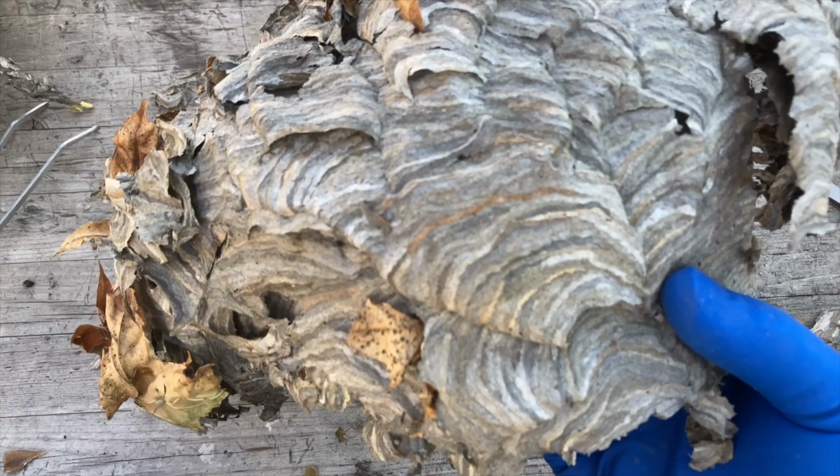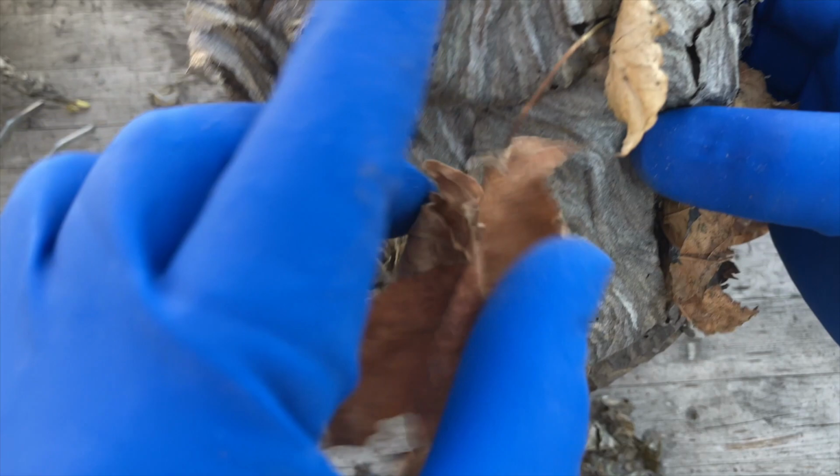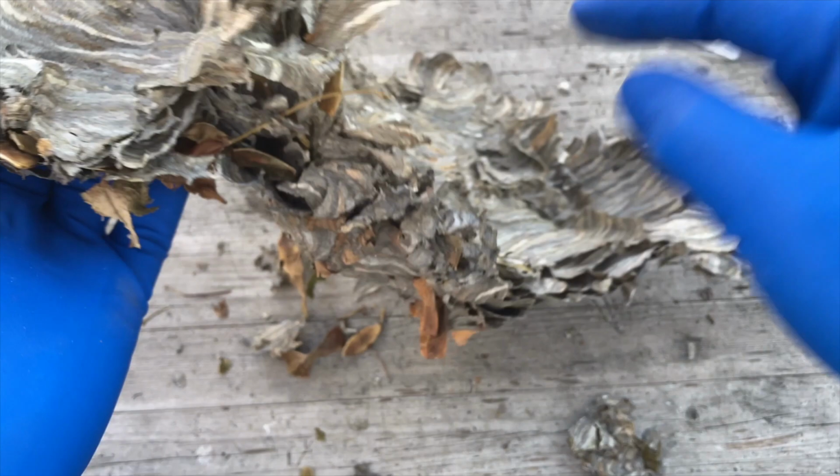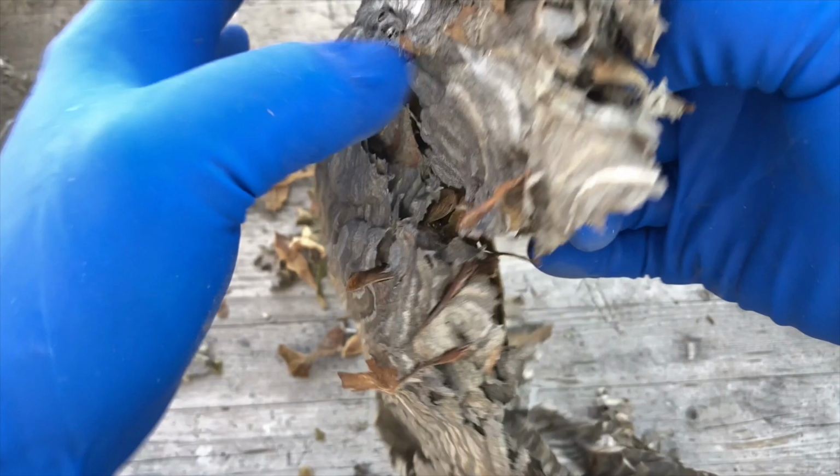Pretty paper. I love all the leaves inside this nest. You see where they just built it right around the stem of the leaf? And they just keep going, it goes right inside. Really interesting construction. And all these seed pods built right into the paper. So interesting.